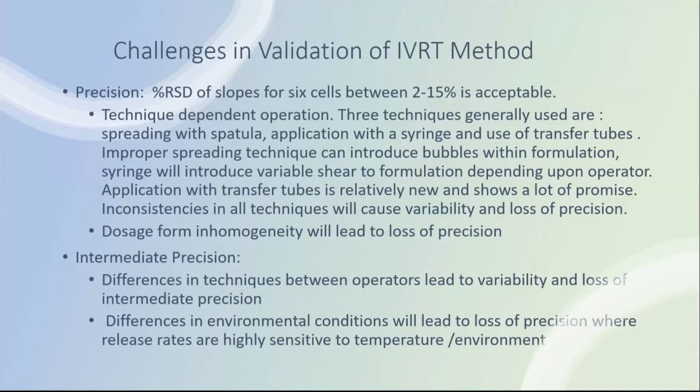This is one of the leading causes of loss of flow and loss of precision in the case of some of these dosage forms. So one has to be extremely careful in applying these kinds of matrices. If there is an inhomogeneity in the dosage form, then there will be a loss of precision also.